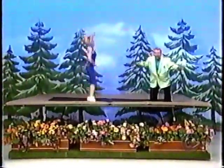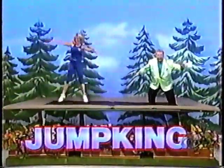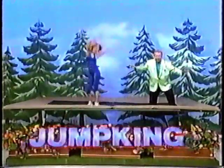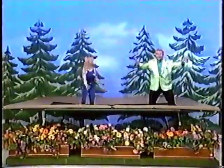It's a fun trampoline! From Jack King Trampolines, the popular trampoline that gives you family fun and fitness, featuring quality construction for strength and durability, Jack King!